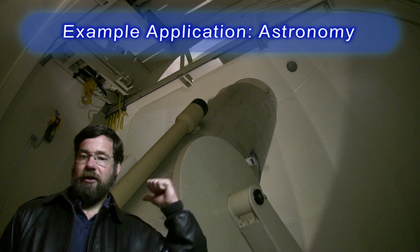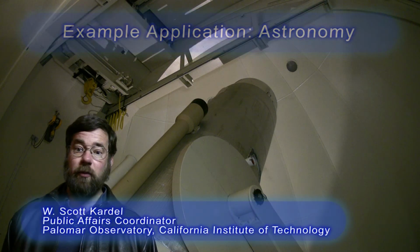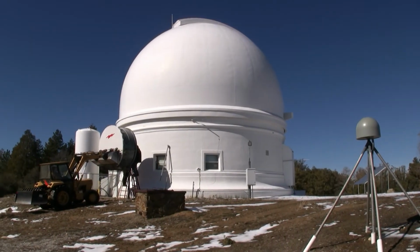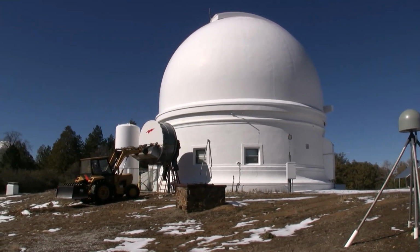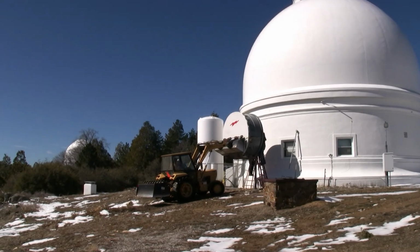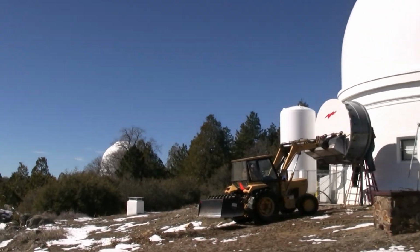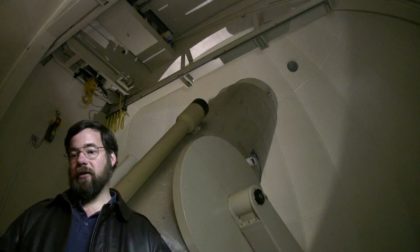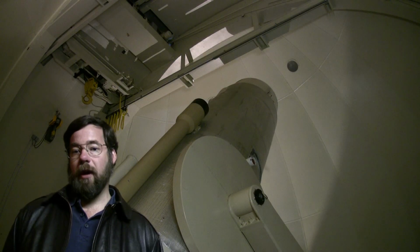The Samuel Oschin Telescope here at Palomar is a prime user of HPWREN. With it, we've discovered five of the six biggest objects known in the Kuiper Belt. That includes Eris, which is bigger than Pluto, and Sedna, the most distant object in the solar system. We've also been using this telescope to discover supernovae and other transient phenomena in real time, and then follow them up remotely with observers and other telescopes hundreds or even thousands of miles away.